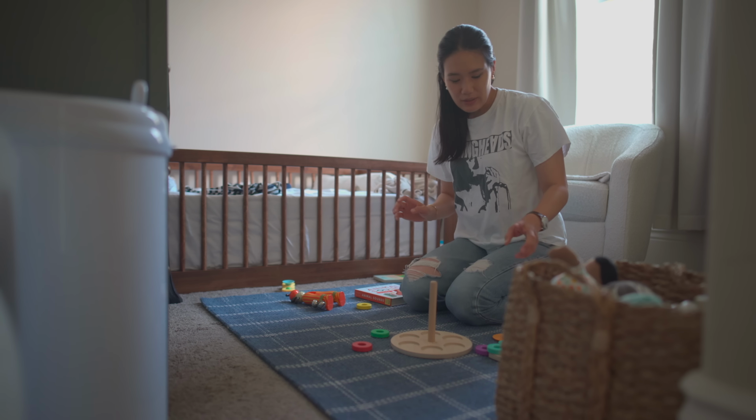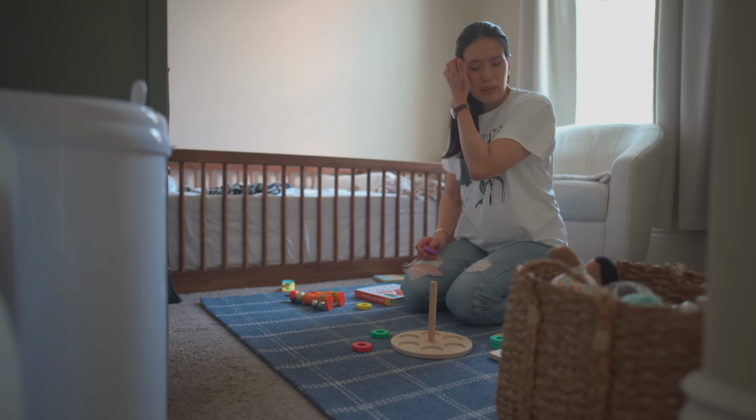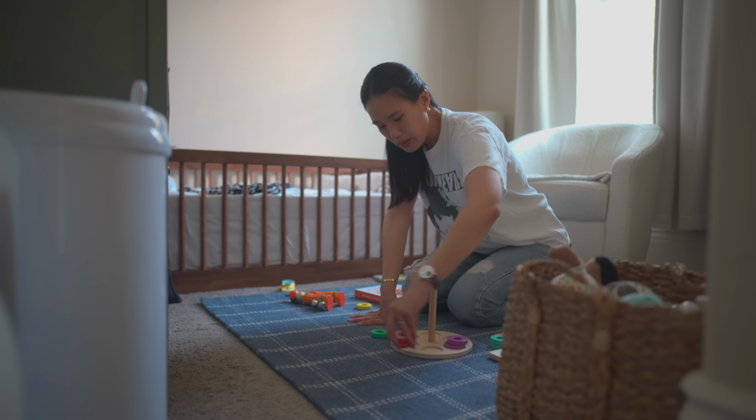You know, it's really amazing. Benji's growing up so fast and he's walking, and I can't wait to teach him how to clean up after his mess. He does a little bit of playtime in the morning, so usually this room is pretty messy.